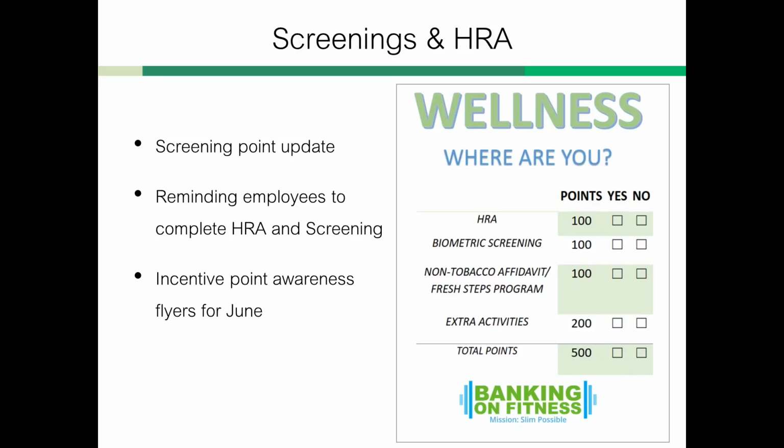Of course, for this year's program, the 3 required activities are the HRA, the screening, and the tobacco incentive, whether it is that tobacco-free affidavit or the Fresh Steps smoking cessation program. And then, of course, everyone needs to accumulate those additional 200 incentive points to earn the wellness incentive for this year. So we really want this to serve as an update for everyone to be reminded of those required activities, and also really to get everyone back into the portal to log in and see where they are in terms of their points.